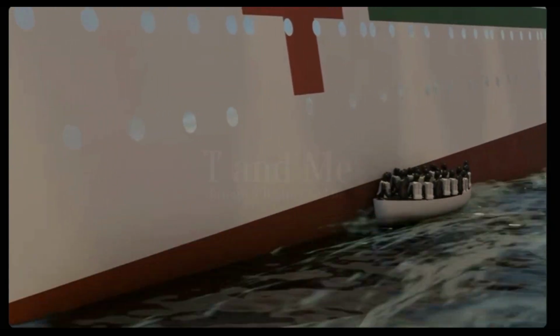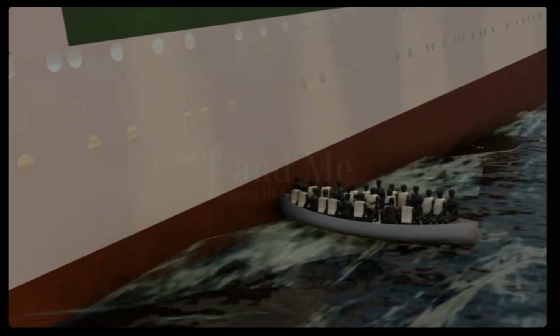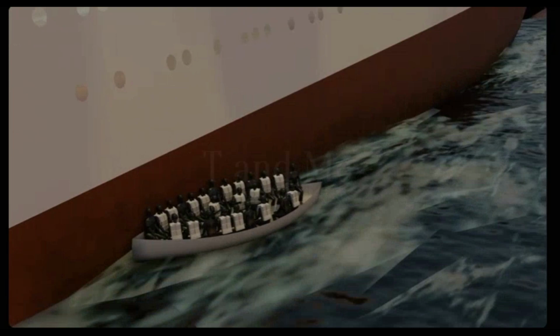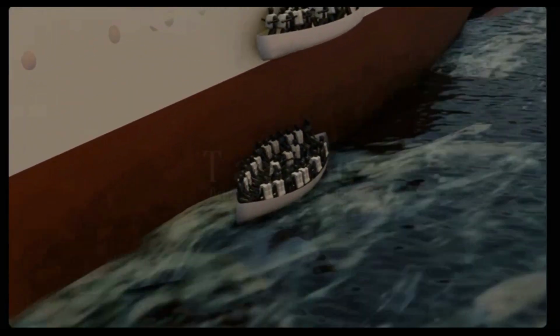And this here is where we are. Yep, this is lifeboat number 4 coming now. Now we're going to see another lifeboat. A lifeboat, I believe 17, that was lowered on the port side gantry davit. There it is, right there.